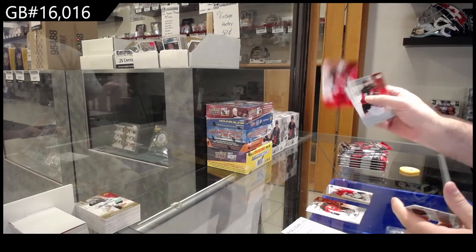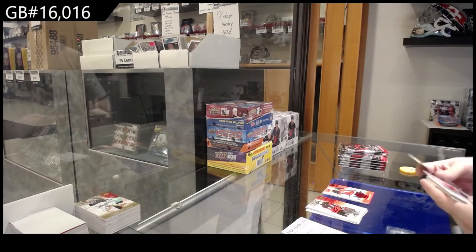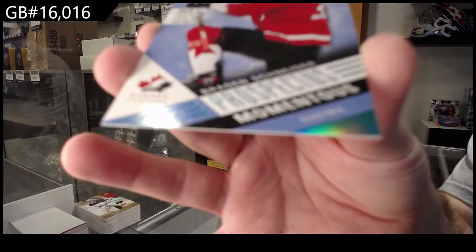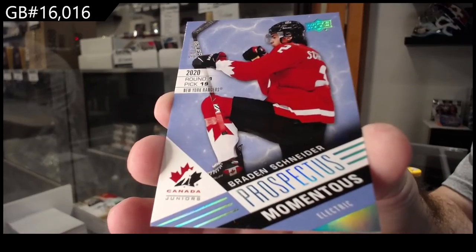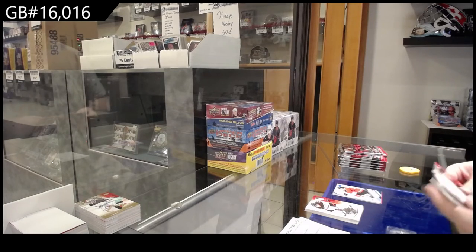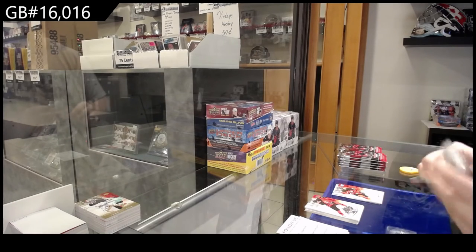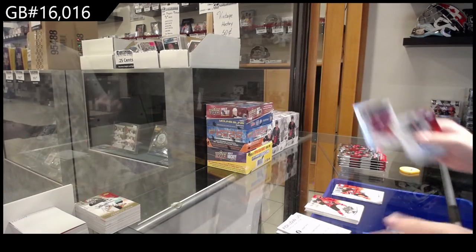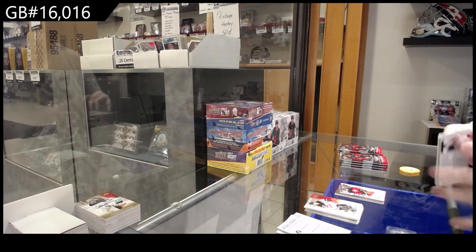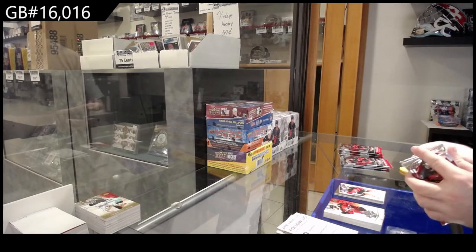We've got a Campbell to 250 for the C spot. Number to 49, momentous of Schneider. Schneider S spot. A jersey of Zilkin for the Z spot. POE of Suhlman for the C spot. POE of Del Mastro for the D spot.